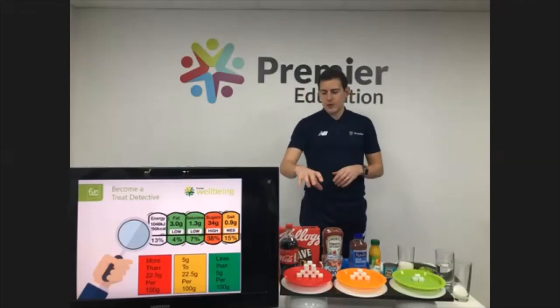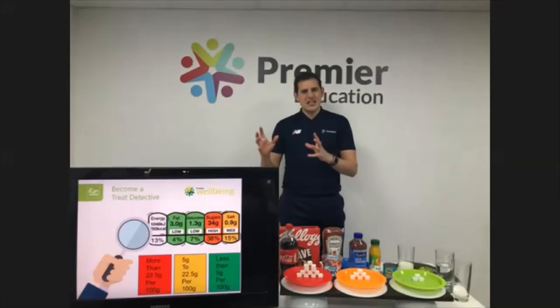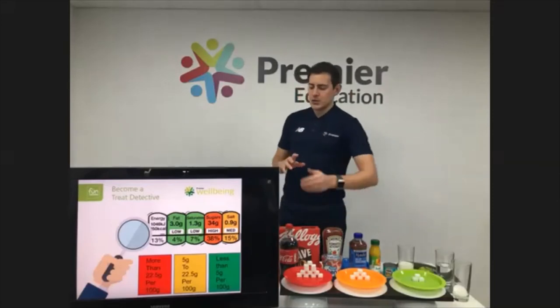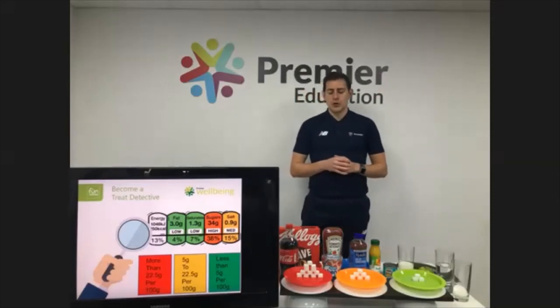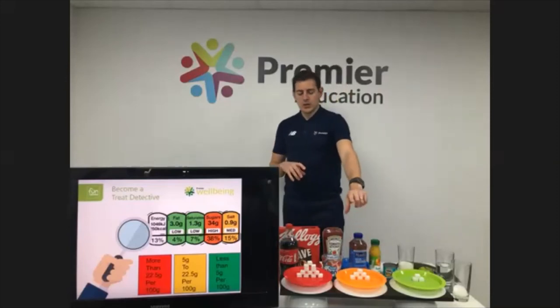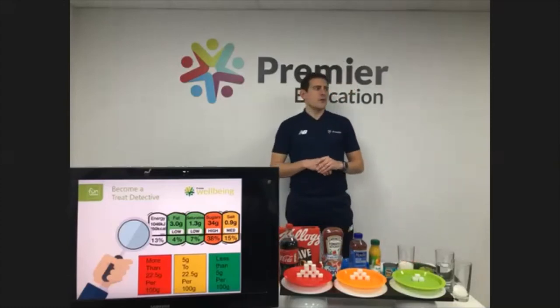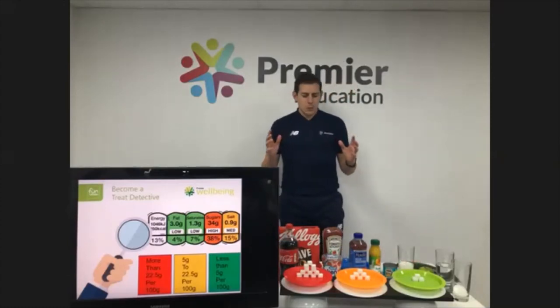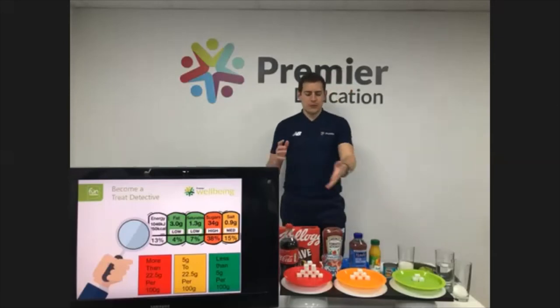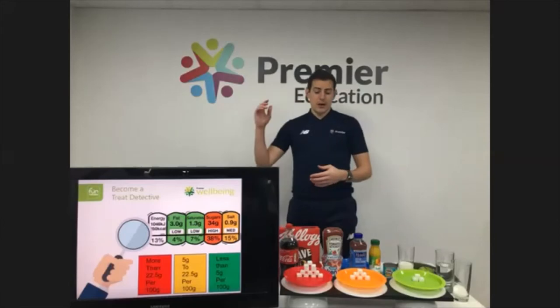If we think that red one is our least healthy option, so that's more than 22.5 grams per 100 grams. Orange in the middle, so that's between the two. And then green at the other end, less than 5 grams. What do they remind us of? What do they look like? Red, amber, green.